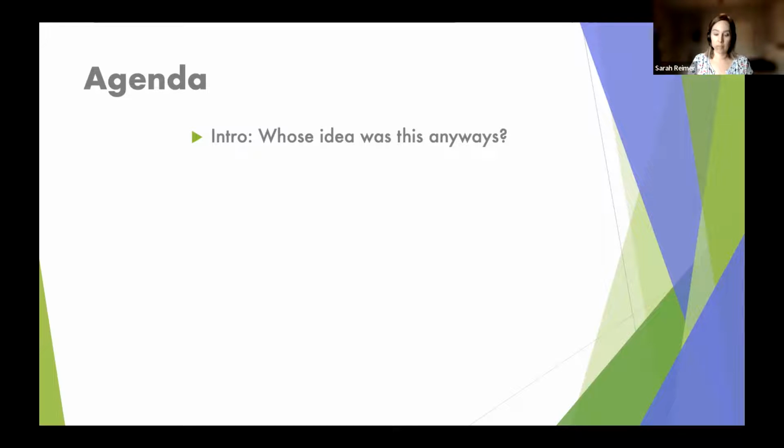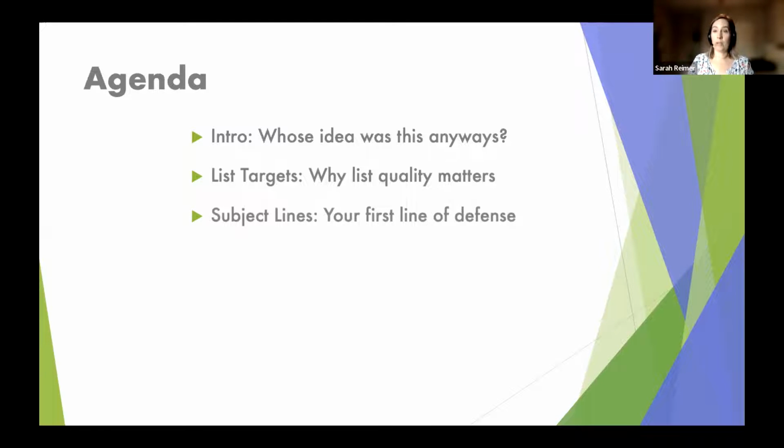So, as far as our agenda for today, we're going to start off with an introduction. Whose idea was this anyways? We're going to talk a little bit about email marketing history and set the stage in discussing those key ingredients. Then we'll dig in with list targets. Why does list quality matter? Followed by subject lines, which I call your first line of defense for an email. Followed by content, curating the right content so it reaches your right target audience.